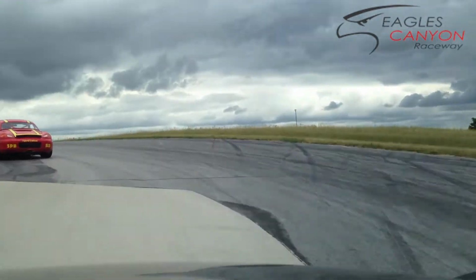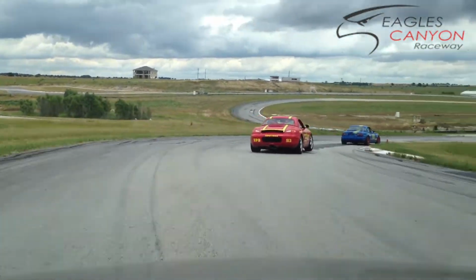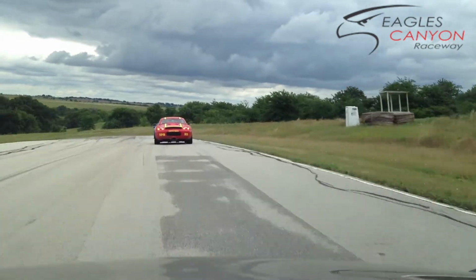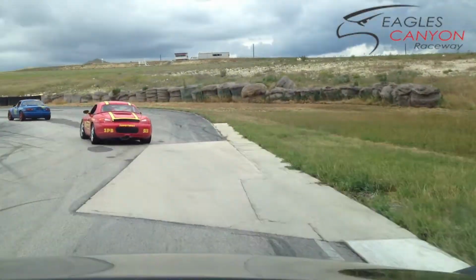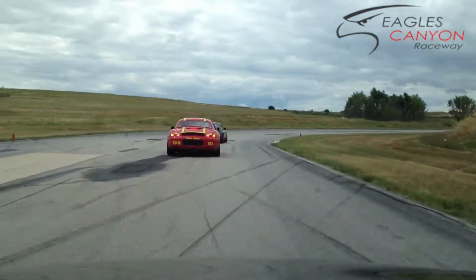So Carl and I have caught up to a spec Miata again, but it was too late. We caught up to him at the end of the straight. He didn't have time to let us by. This event is passing only in the straights, so we're just being patient, driving our lines, focusing on our lines. And actually, right there, he missed the apex by like a foot or so.